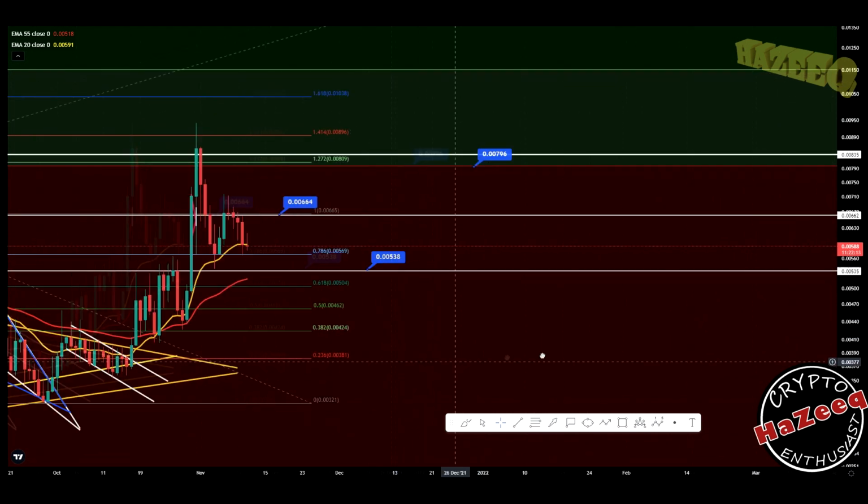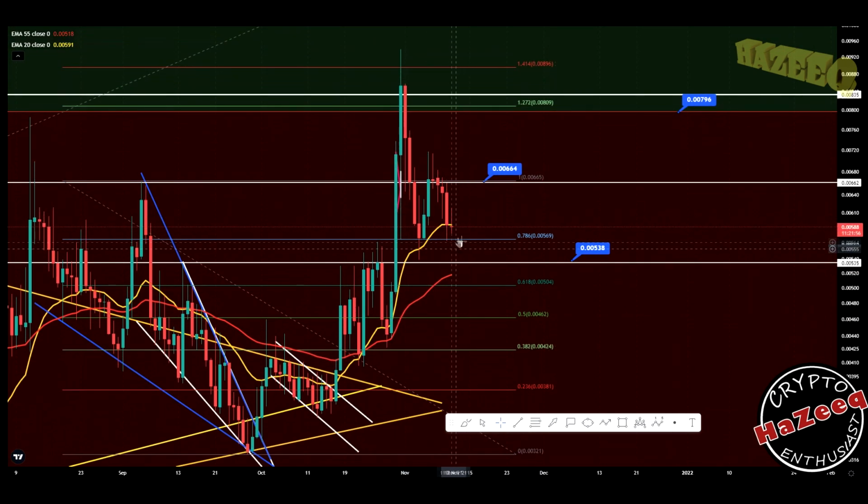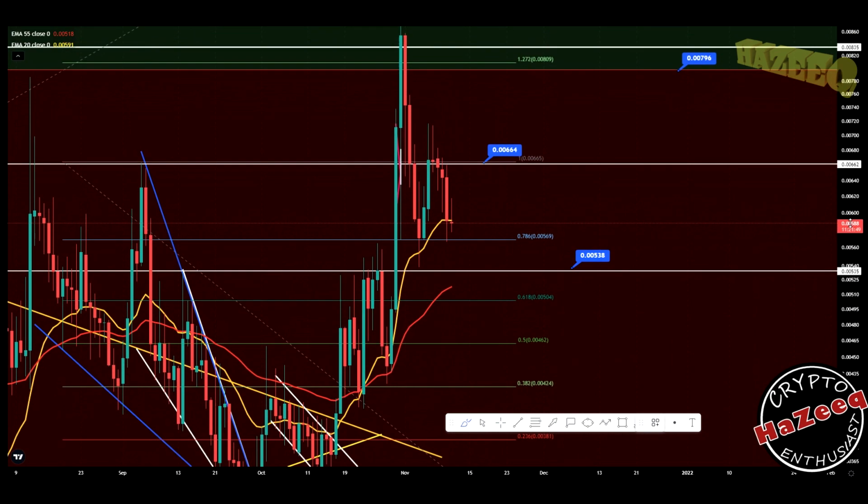Now, jumping into the daily chart, we're on TradingView, and as you can see, we've created a lower high, which is kind of bad, right? So we're sort of forming a downtrend, but we haven't made a lower low yet, and that is pretty good. So the worst case scenario that I anticipate is that the 20 EMA, I mean, we're losing the 20 EMA already on the daily chart, right?